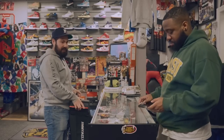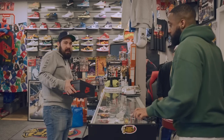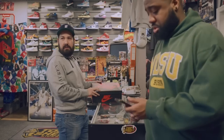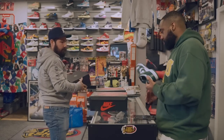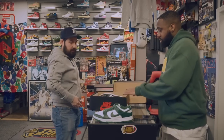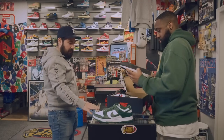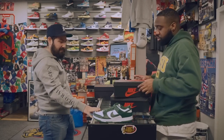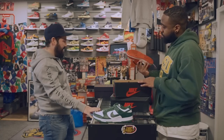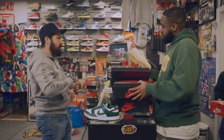Recently listed, what was it, like, last week, the Michigan State Dunks, 8.5? Brand new? No, I think it was used. Highs? No, I think it was lows. Were you looking for this stuff? What, like $80 for this? Okay. 40 and 40. These new? No, those are pretty used. Those are brand new.